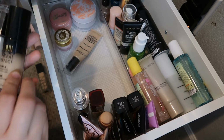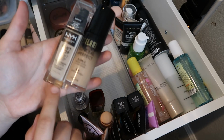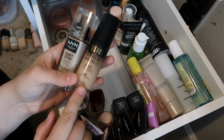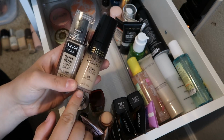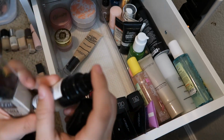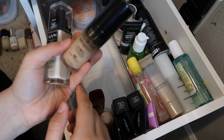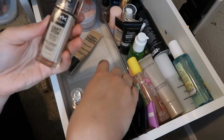I have the Milani Conceal and Perfect in the shade Light Natural and the NYX Can't Stop Won't Stop in the shade Alabaster. I'm gonna keep the Milani one because it's good to have for videos. Yeah, my pump is broken, which is really annoying, but I have quite a bit of product left, so I'm just gonna use up the product. And then I'm gonna get rid of the NYX one.